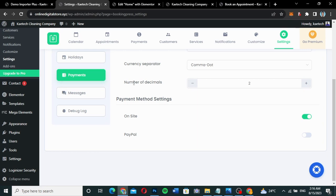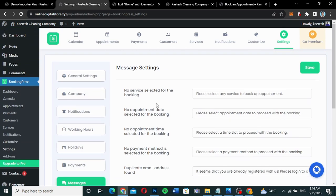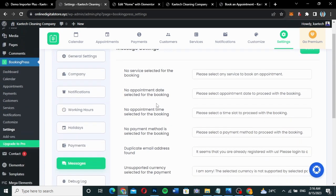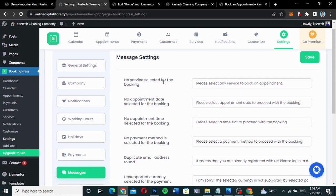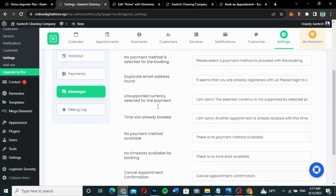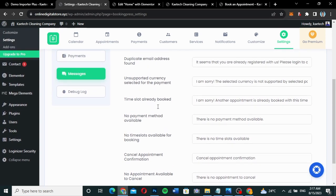Now I can go to messages over here. These are all the messages sending and receiving that will come to either your site or your customer site. Okay, so no service is selected for the booking, please select appointment, and so on. So these are basically messages that will prompt the user to select time, select appointment, select all those things. You see it over here.